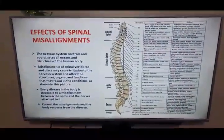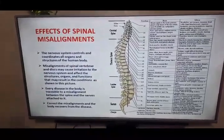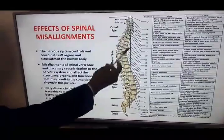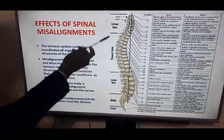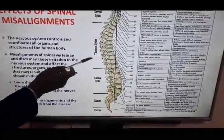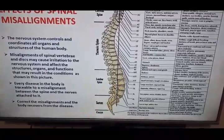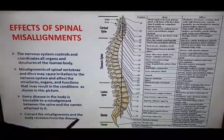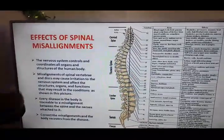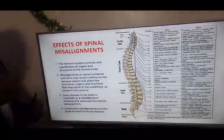Now, let me explain some things further. In this spinal cord that you are seeing, we have the cervical section, the thoracic section, the lumbar section, the sacrum section, and so on. They believe that structure governs function.